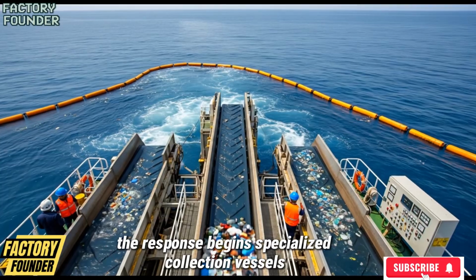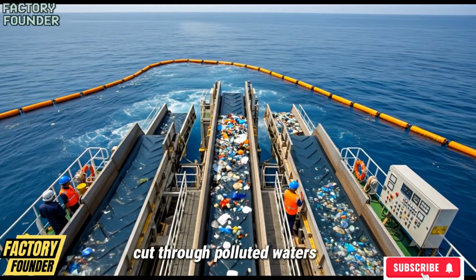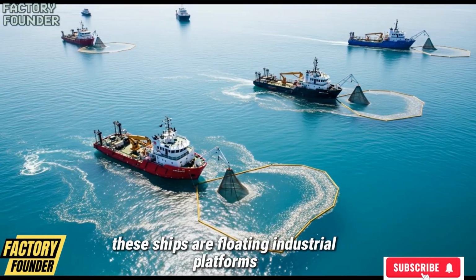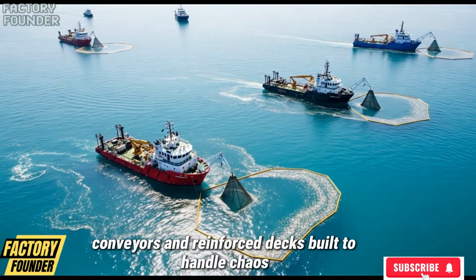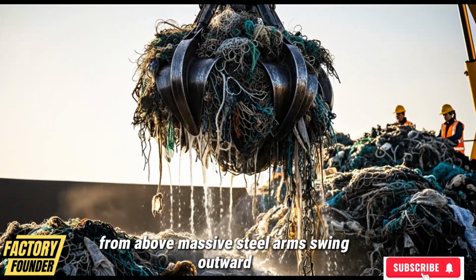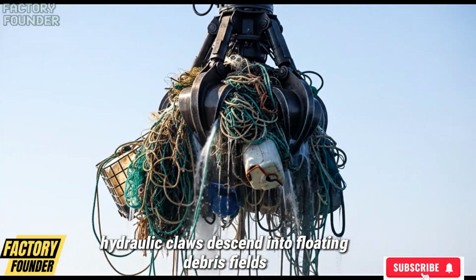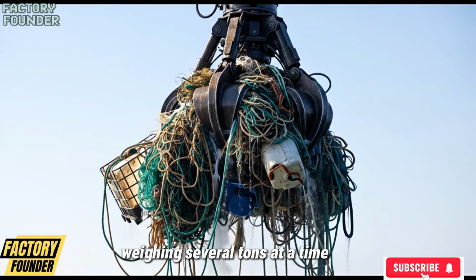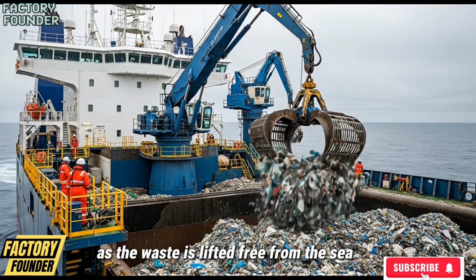Far offshore, the response begins. Specialized collection vessels cut through polluted waters, designed not for fishing or transport, but for extraction. These ships are floating industrial platforms equipped with cranes, conveyors, and reinforced decks built to handle chaos. From above, massive steel arms swing outward. Hydraulic claws descend into floating debris fields, gripping tangled nets and compressed plastic masses weighing several tons at a time. Water cascades off as the waste is lifted free from the sea.